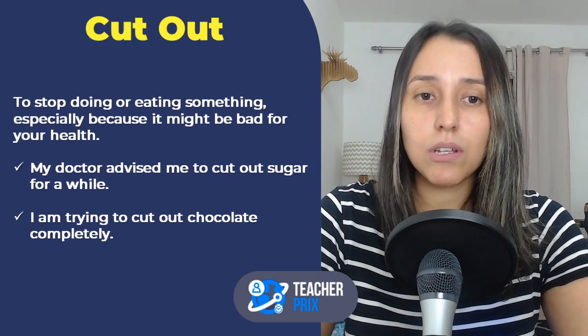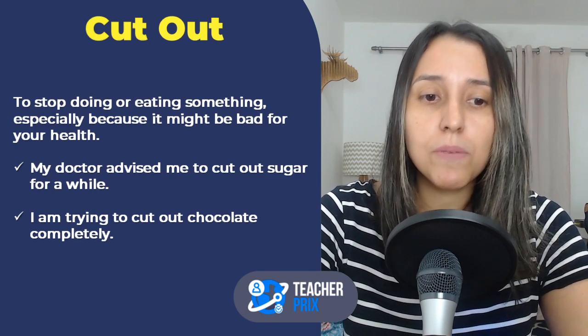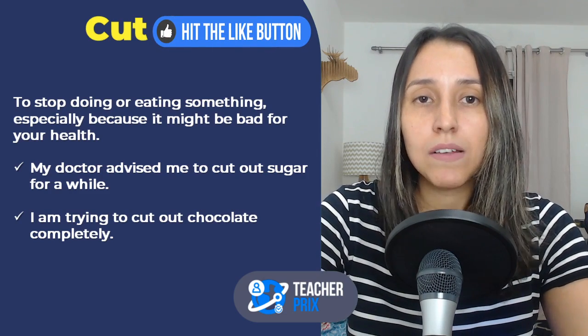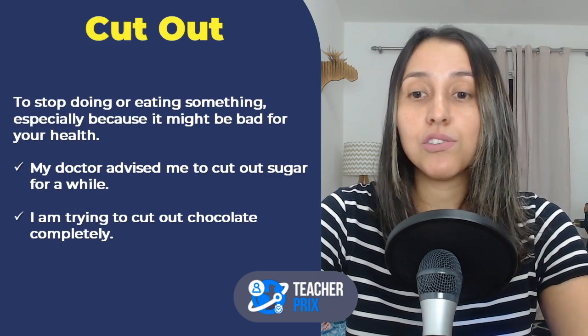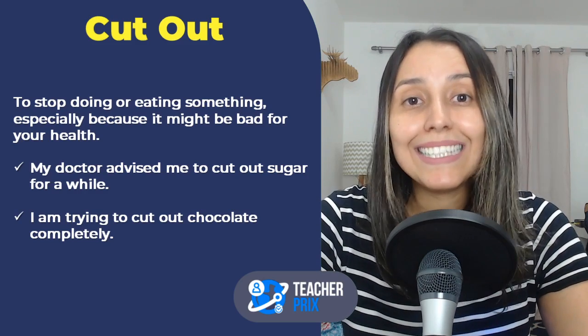To cut out means, in this case, okay, there are other translations for cut out. It means to stop doing or stop eating something, okay? So if you cut out something in your life, it means you stopped doing it or you stopped eating it.